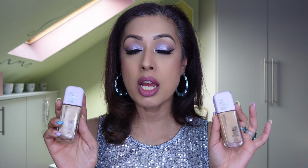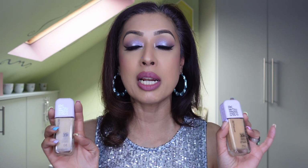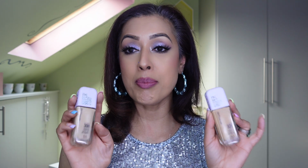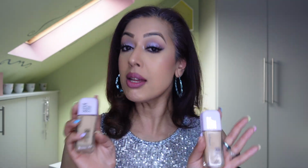The reason, in case any of you are wondering why I have two shades, is because their shade range is abysmally poor and I can only get the perfect match if I mix these two. So this is the shade 128, which is too light, and then we've got 250, which is too dark. Mix them together and I have my perfect customized shade.